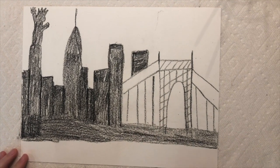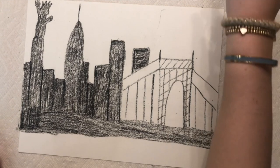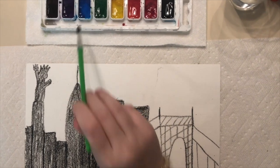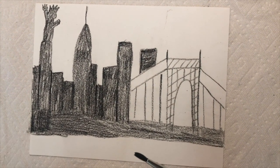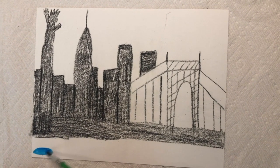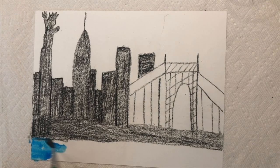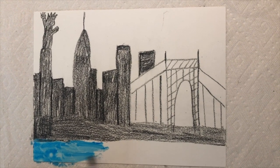So now underneath my skyline is gonna be the water. So I'm gonna use my watercolor and I'm gonna dip into the blue. And if you get it onto your buildings, it's okay because the crayon will repel the watercolor. So it won't let you paint on it. So if you get it on here, you can't really see it. So I'm gonna do this all under my buildings.